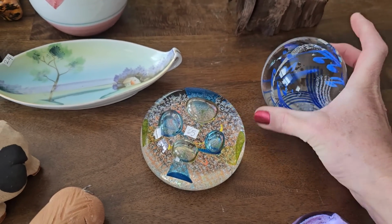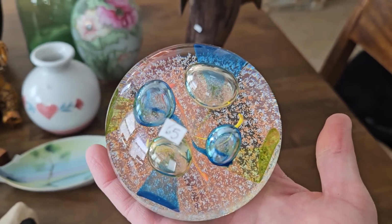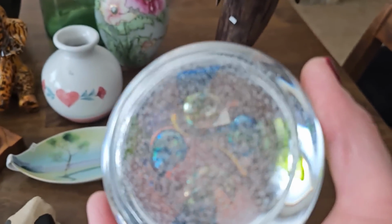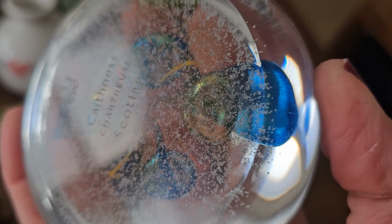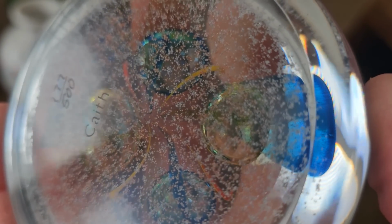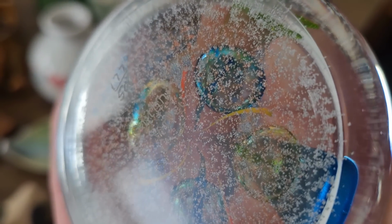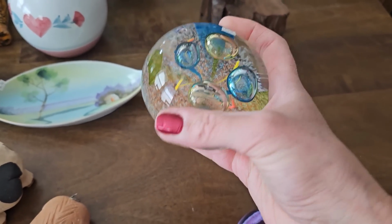And $65 also on this one. I think this is my favorite. Look at the oranges, blues, and yellows. This one is also signed. Let's see. It is Caithness Chartreuse, Scotland. And there is a limited edition number. This is 177 of 500. Caithness glass, $65. Absolutely gorgeous.